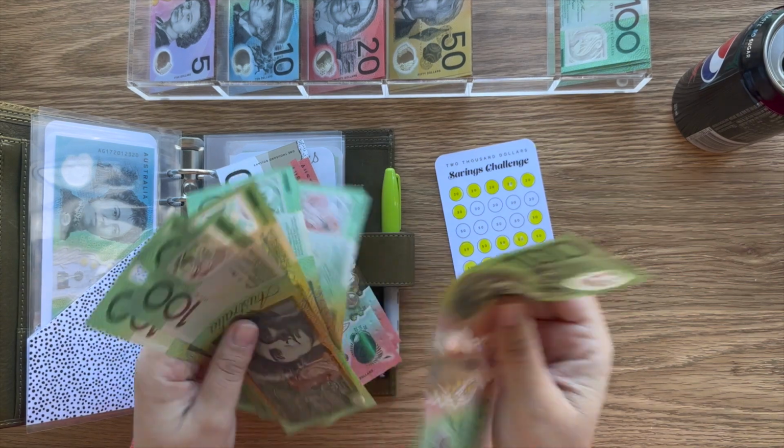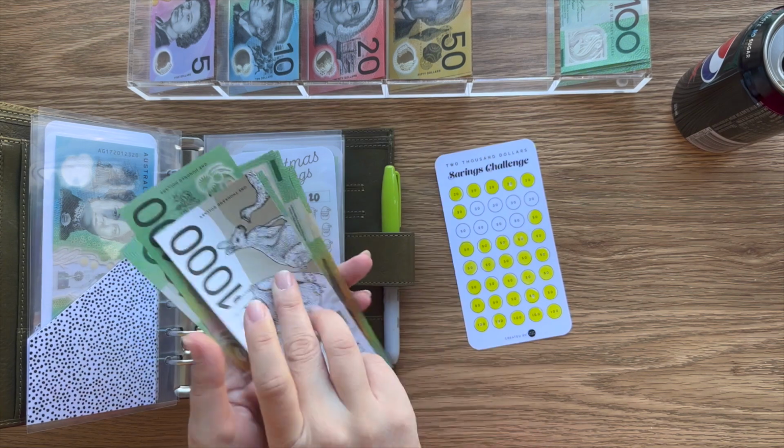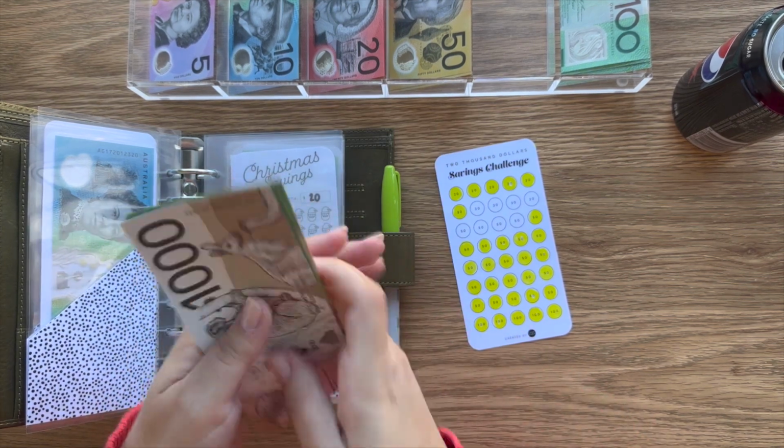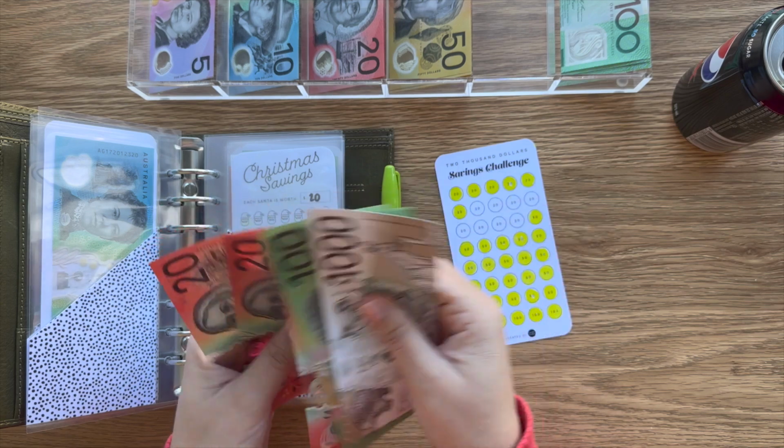Bear with me while I just sort this all out. This is going to be so much easier to count. My gosh. All right. So 1,000. 1, 2, 3, 4, 5, 6, 20, 40, 60, 80.